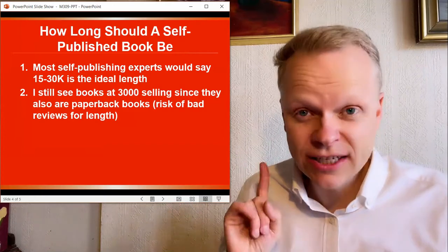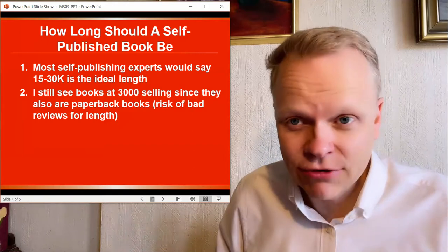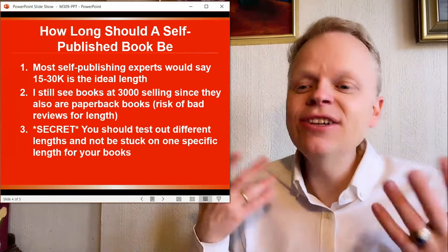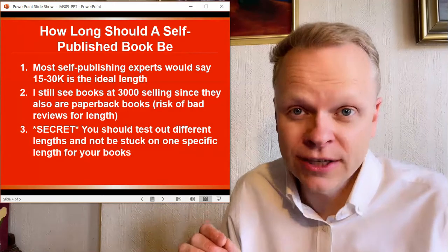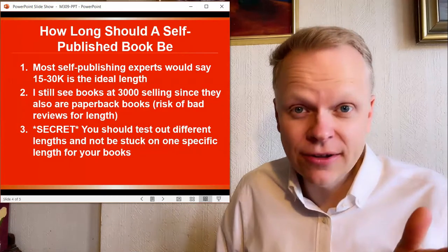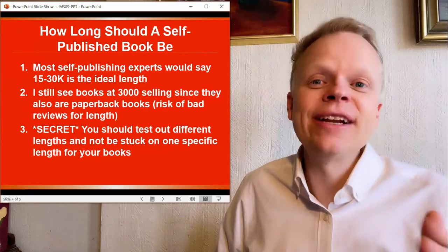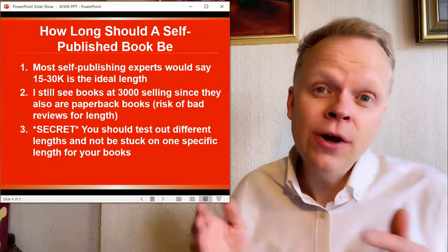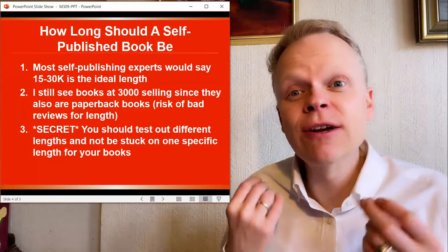So let's get to the secret answer for today's question, and it is the exact correct length. And the answer is you should test out different lengths and not be stuck with one specific length for your books. That would be a huge mistake if you were to just stick with a particular length and say, okay, I've got the right length. I'm not going any longer or any shorter than that. I would say no. Find out for your niche what exactly is currently selling. Your readers will not complain.